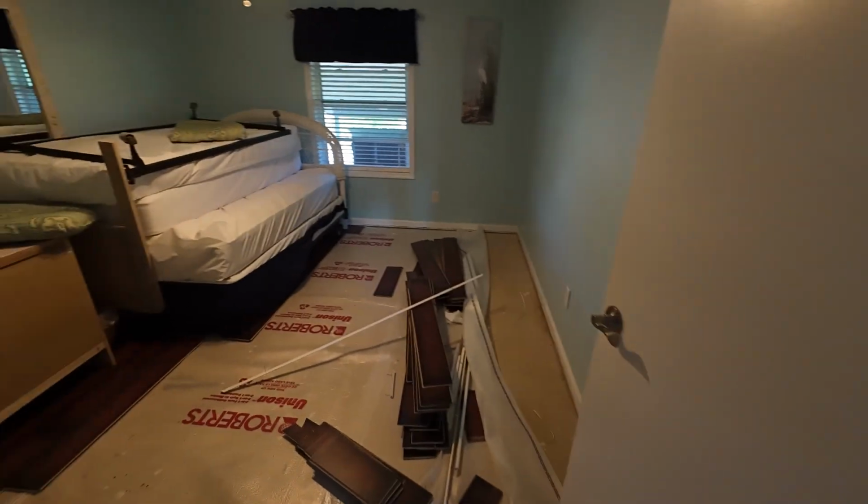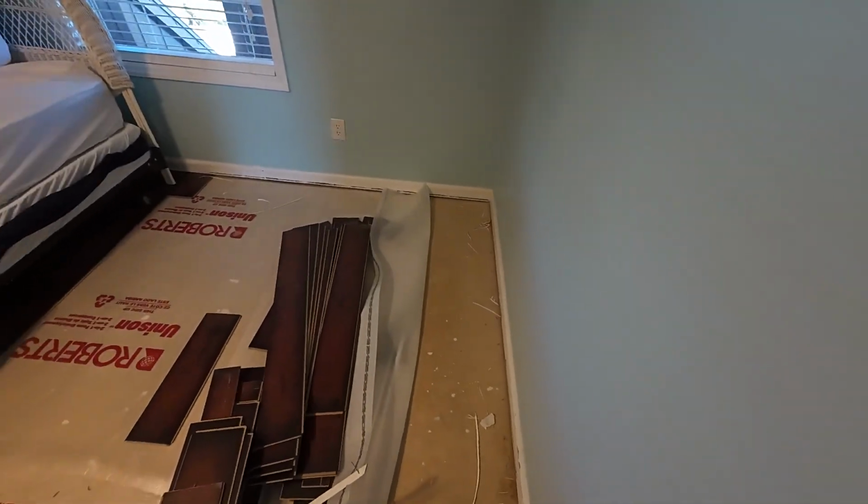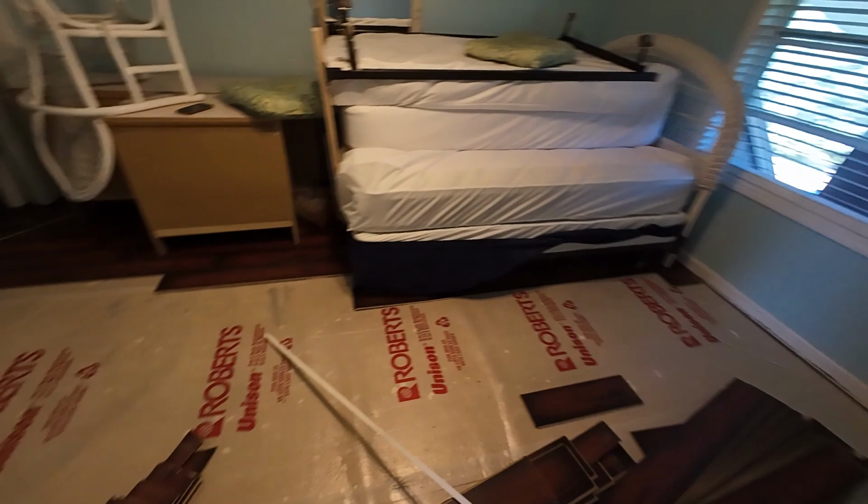So you can see in one of these bedrooms, the underlayment floor also is like a particle board because they originally had carpet here when the place was first built. And apparently this is not code anymore. As I said, you can't put particle board down as a subfloor.